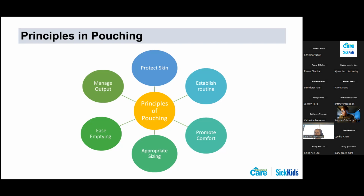We want to promote comfort with our products. Again, we're using adult products sometimes on children's skin. We want to ensure that they're comfortable, that they're not causing pressure injuries, that we're not stripping the skin with these adhesives. We're trying to find the most appropriate size, but again, sometimes we have to go to adult products to put onto their skin. So we may need to tailor it by cutting down the product and making it a bit smaller.